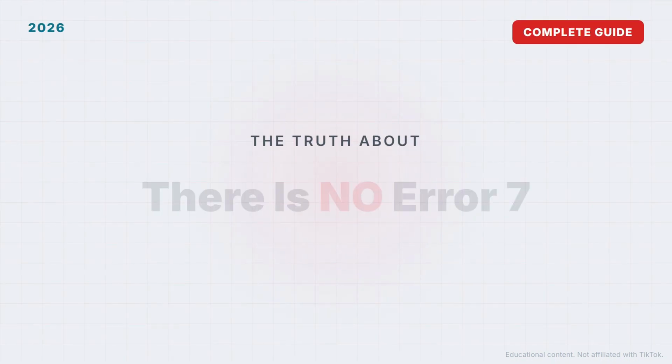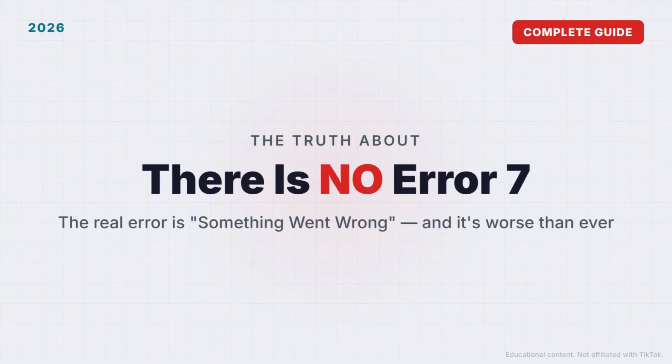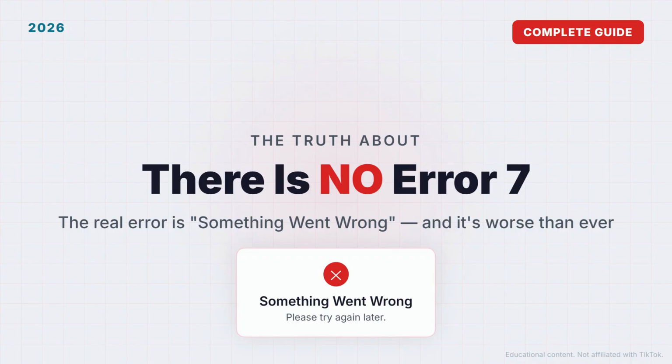Another about TikTok's famous error. There is no error 7. The real message is something went wrong. And in 2026, it is worse than ever. Here is your complete guide to fixing it.